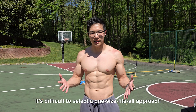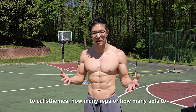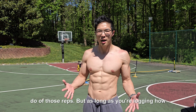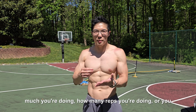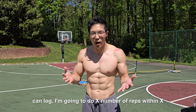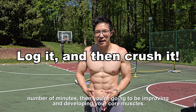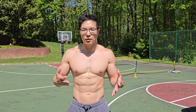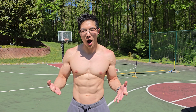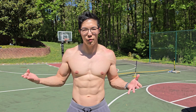It's difficult to select a one-size-fits-all approach to calisthenics, how many reps or how many sets to do of those reps, but as long as you're logging how much you're doing, how many reps you're doing, or you can log, I'm going to do X number of reps within X number of minutes, then you're going to be improving and developing your core muscles. Also, you can train using calisthenics more often than you would be able to just using the weight room and conventional weight training.